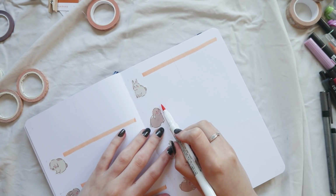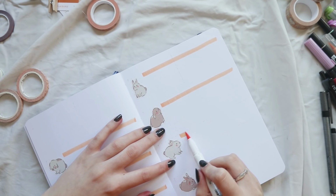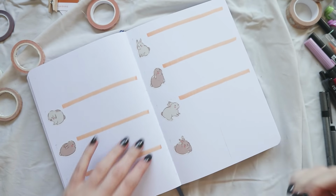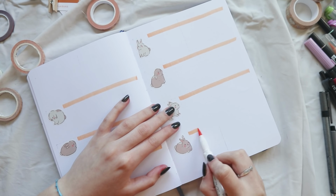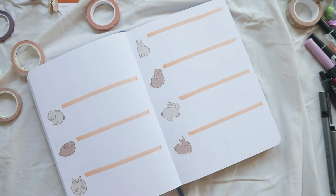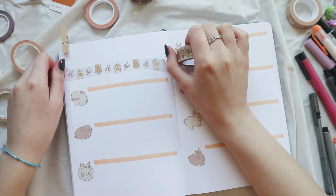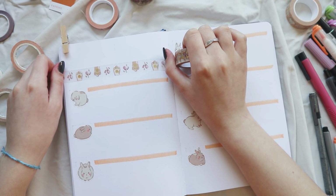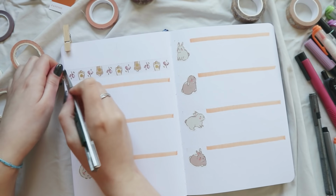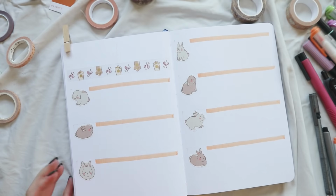Forgot to erase the pencil mark there, but that's fine. Kind of do this and then up there. I love these pet washi tapes. I think that from Notebook Therapy, the pet ones are my favorite, except when the other ones have a good design on them, but I love the pet ones. I'm gonna see it next.